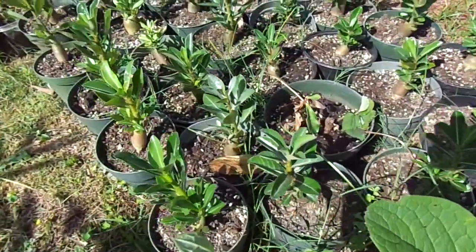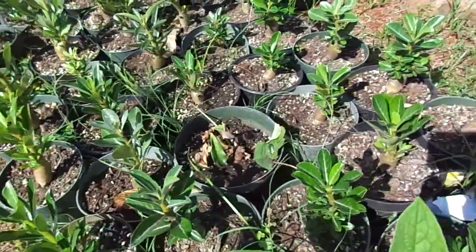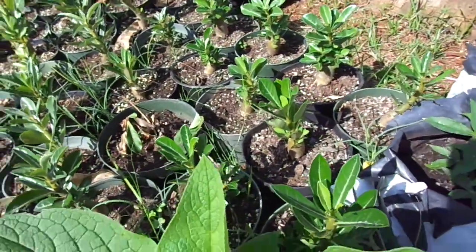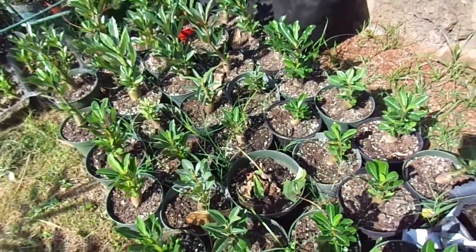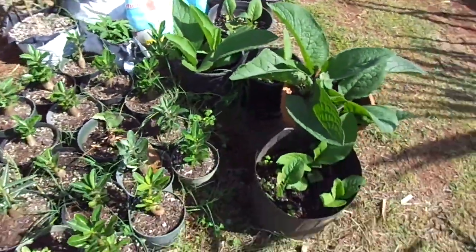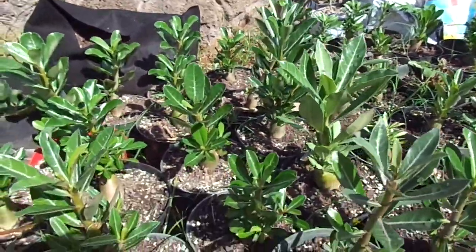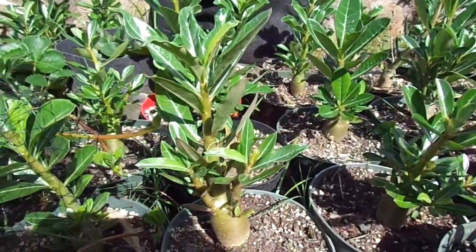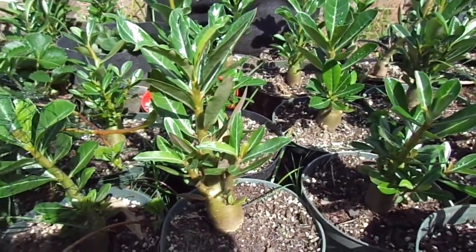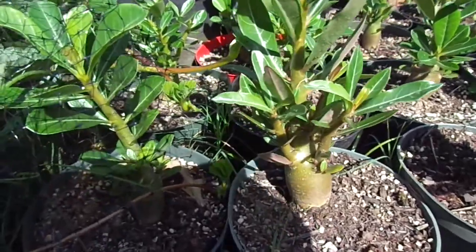And these right here are seedlings. They were planted from seed around December, so it's been about 4 months. As you can see, all the caudexes are pretty decent size and they're not all that tall. I actually water restricted these for 2 or 3 weeks.